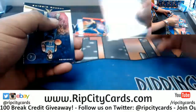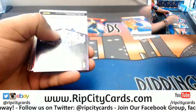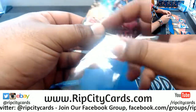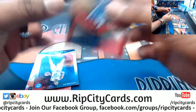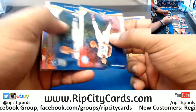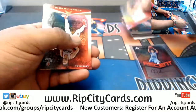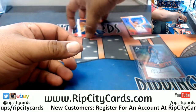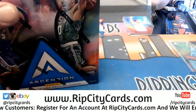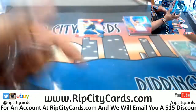Got Jordan Bell, Warriors rookie. Here we go, to 75. Justin Jackson of the Kings rookie autograph, on card. By the way, I think these will be 55s or 75s. All right, Big Greg, get that money, baby. Let's put this here. The Kevin Love Cavs insert. All right, that's one box down. Something like that, Freak. Something like that.